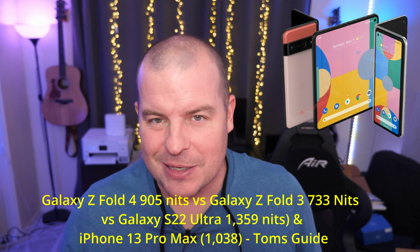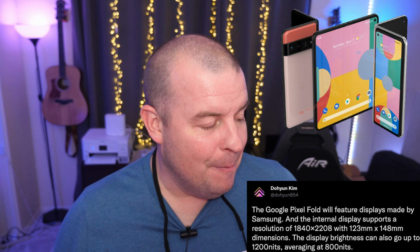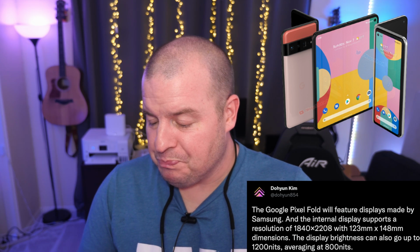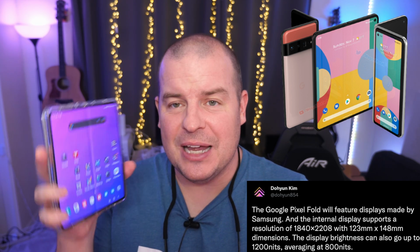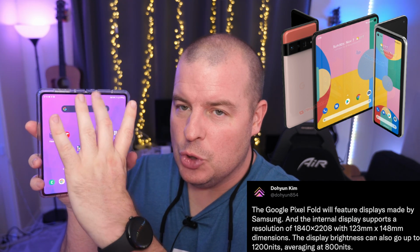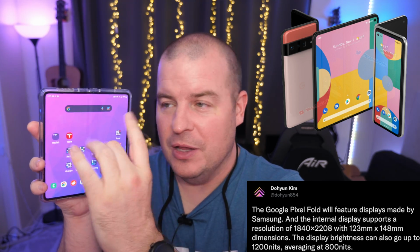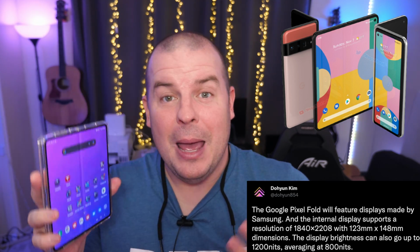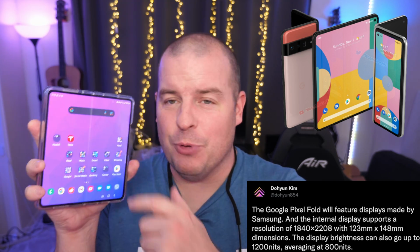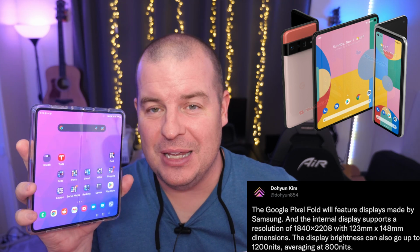Resolution, again, it's basically a 2K resolution display, but the inside display is going to be shorter and fatter. If you think about it, shorter, it's not as tall as this, and fatter. What that means is that it's probably going to be easier to get your notifications and pull things down from the top if you need to.